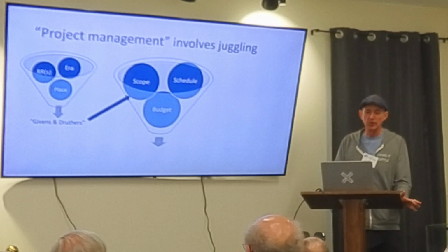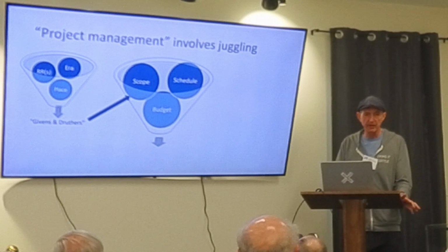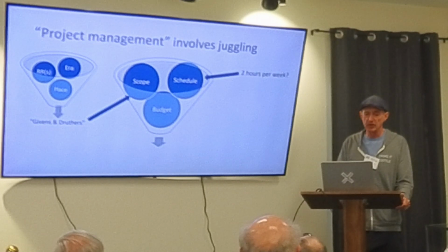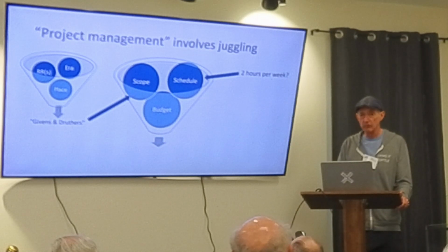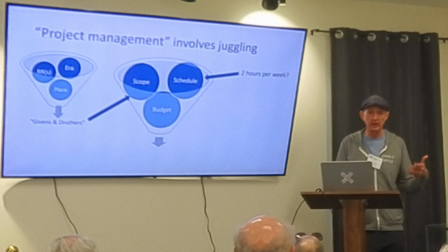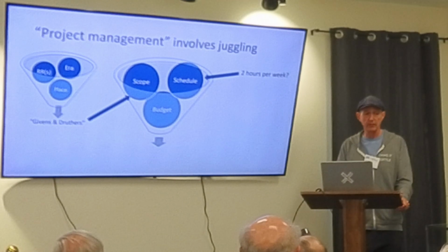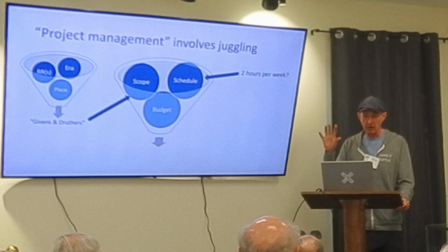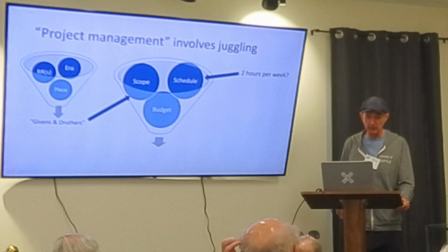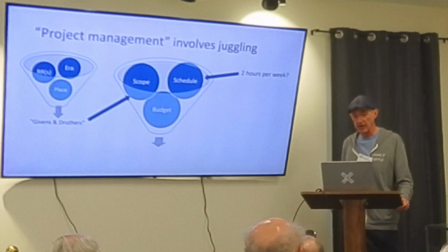But seriously, which railroads, which era, which place, all of that stuff you can change. And then in schedule, how much are you going to work? And this is where we get to Lee's point about doing something every day. I used to keep a log, and keeping a log is a good way to progress on your layout, just because it helps you focus on, oh, today I did this. And I have a log from the last 35 years of working on my layout, of what I did.